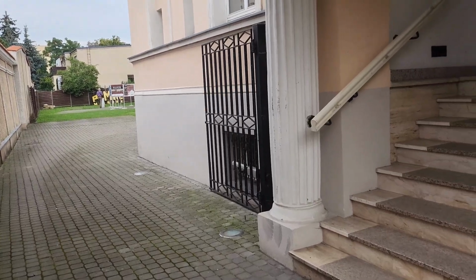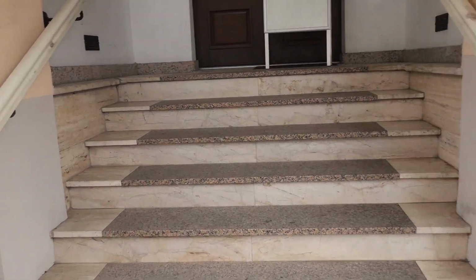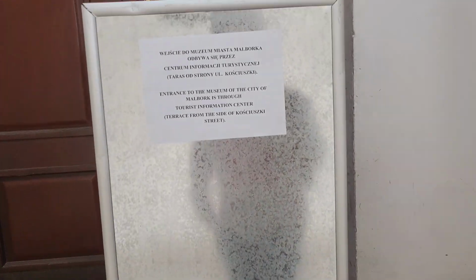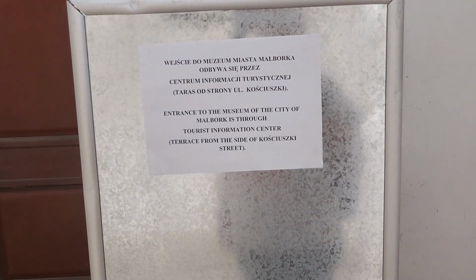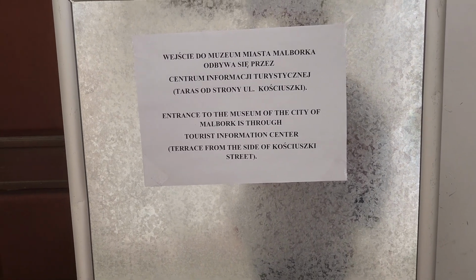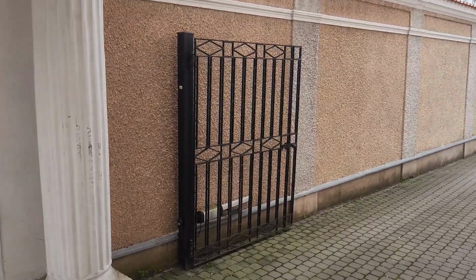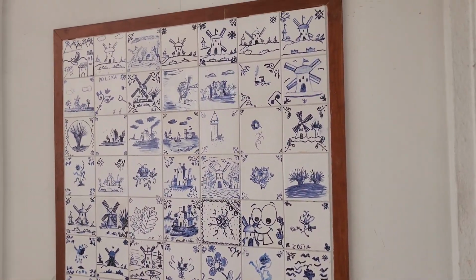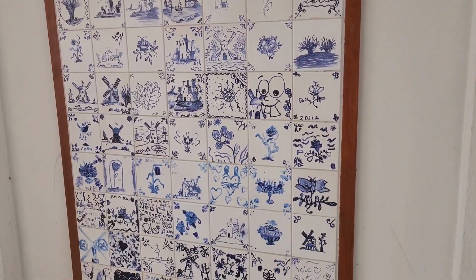So let's take a short walk. What it says here: entrance to the Museum of the City of Malbork is through the Tourist Information Center, terrace from the side of Koshuki. Okay, so it's not here. So we started good, like always, right?